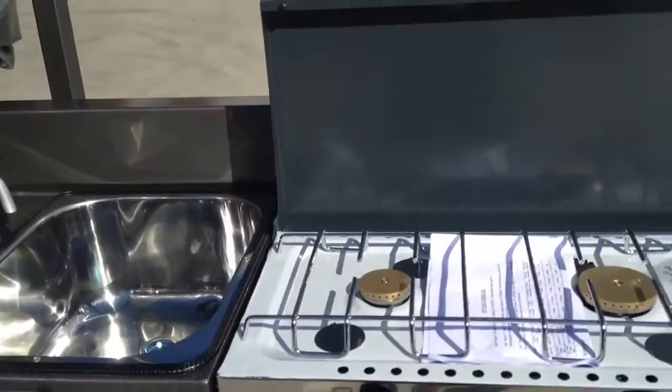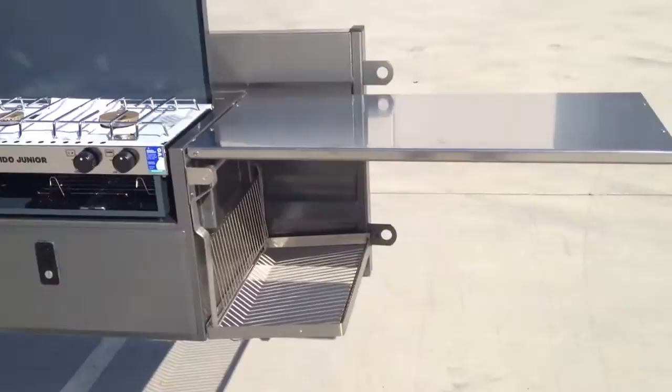We do sell this separately, so if you want to buy it as a separate item and bolt it into your own camper, quite willing to do that as well.